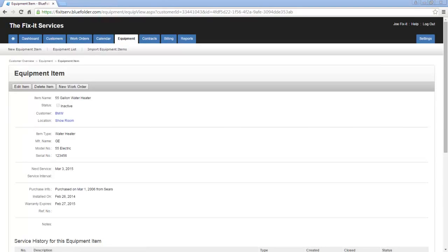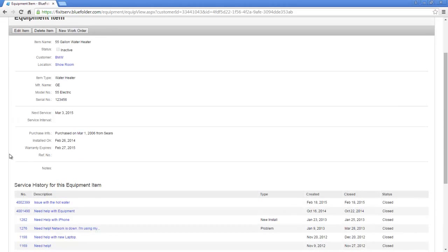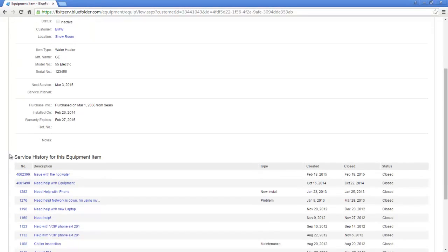For this equipment item, we can see important data such as manufacturer, model number, serial number. You can also track where the equipment was purchased and when, and if the equipment is covered by a warranty. In addition, you'll have access to all the service that you performed for this specific item.